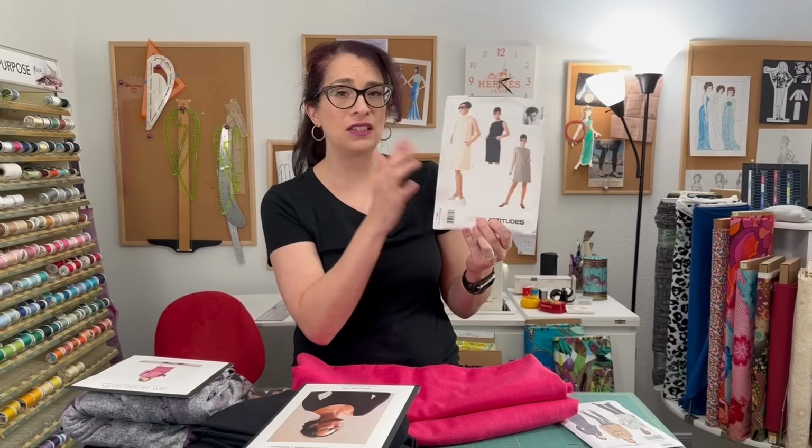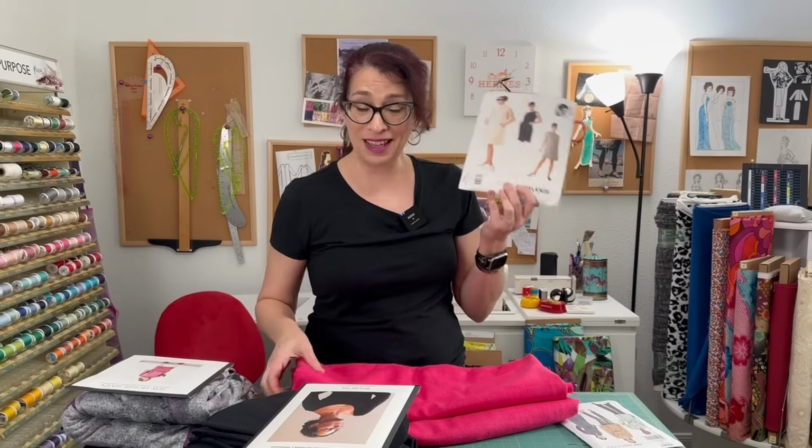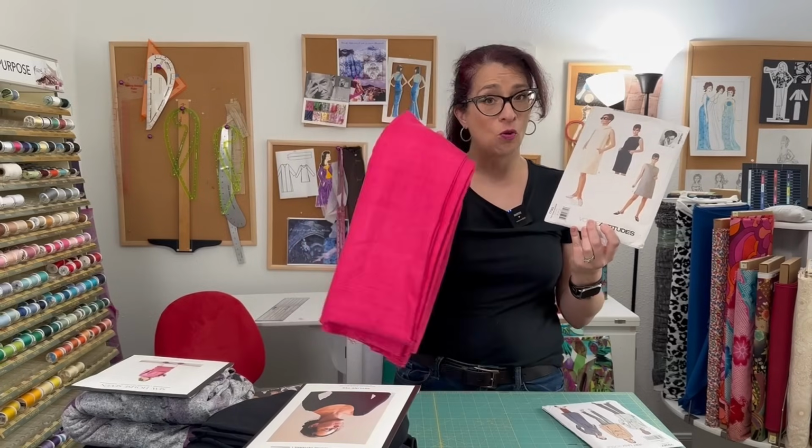So we will see what the actual measurements are going to be once I unwrap this, and I might need to make a few adjustments so that it fits properly, but it is A-line, and so I think that it's really just going to be maybe a bust adjustment to get that to fit properly. But that is one of the things, and using this gorgeous raw silk.